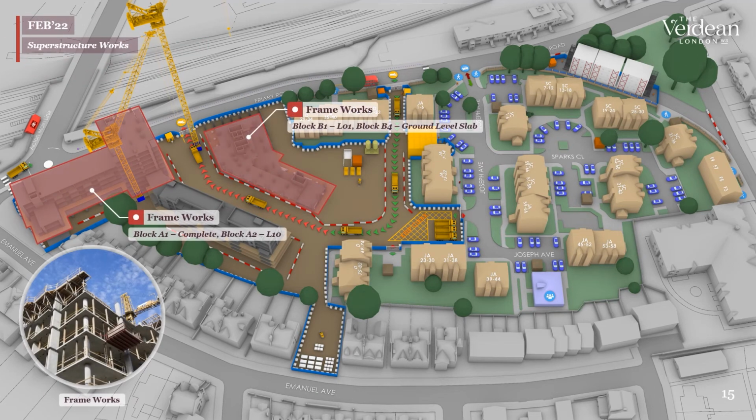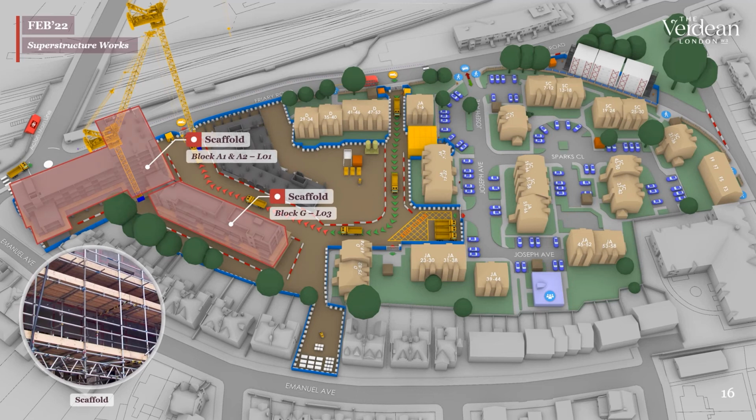Moving on into February, RC frameworks on block A1 were completed, so this is a lower level section of block A, and A2 will be completed up to level 10 by the end of the month. RC frame to block B1, we should have complete up to level 1, and RC frame for B4 we will have complete up to the ground floor level. Moving on, scaffold for A2 and A1 will be complete up to level 1 by the end of this month, and scaffold to block G will be complete up to level 3 again by the end of this month in a few days.